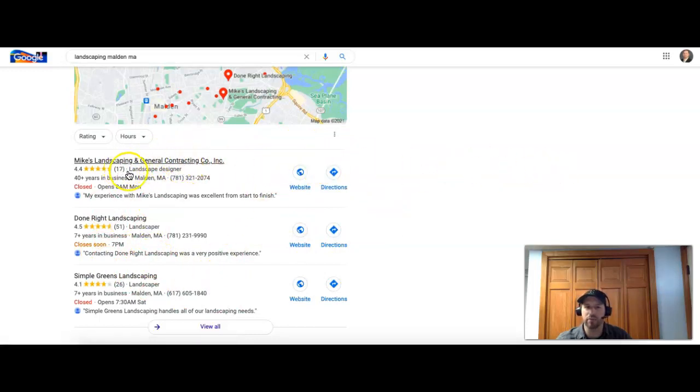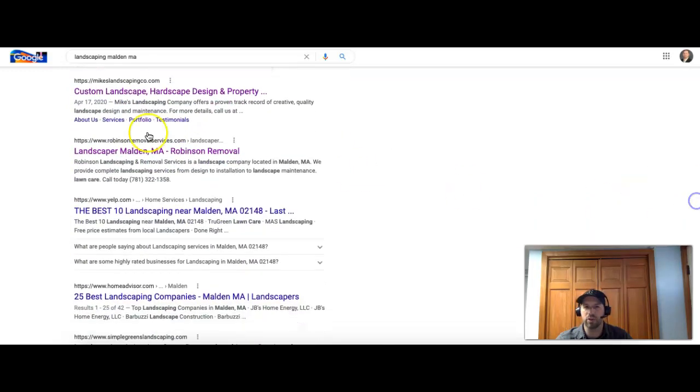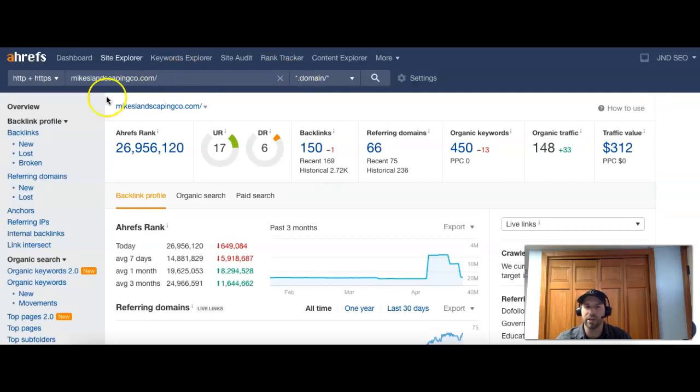You have a good amount of reviews. You guys have a good rating, and you do have some of your information up there. So after the map section, we have what we call the organic section. This is where you get the actual company. So again, you guys show up number one in this, so really good job. You have another company right behind you that I'm gonna use as a comparison later for number two. You will have some directories like Yelp shows up and Home Advisor, but you guys are outranking them, so that's really good.